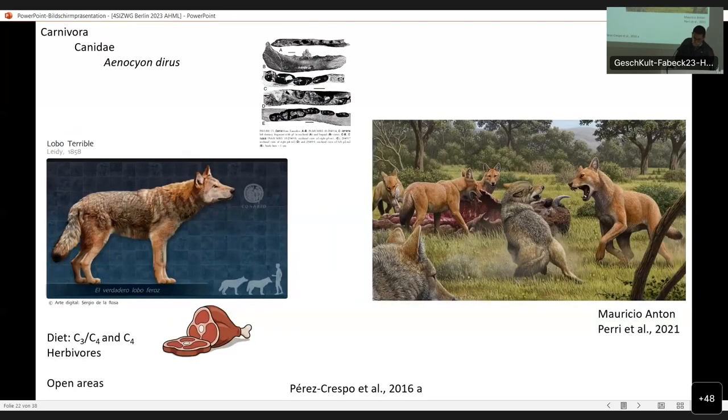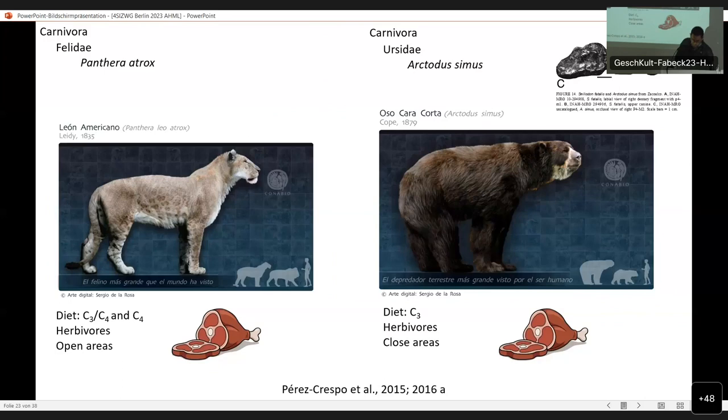We also have carnivores that have been analyzed. For example, Aenocyon dirus is the dire wolf. And in Mexico, it used to feed on C3 and C4 herbivores and lived in open areas. Panthera atrox is the American lion, feeding on C3 and C4 herbivores. And the short-faced bear, Arctodus simus, is the biggest bear I've ever seen. It used to feed on C3 herbivores and lived in closed areas.